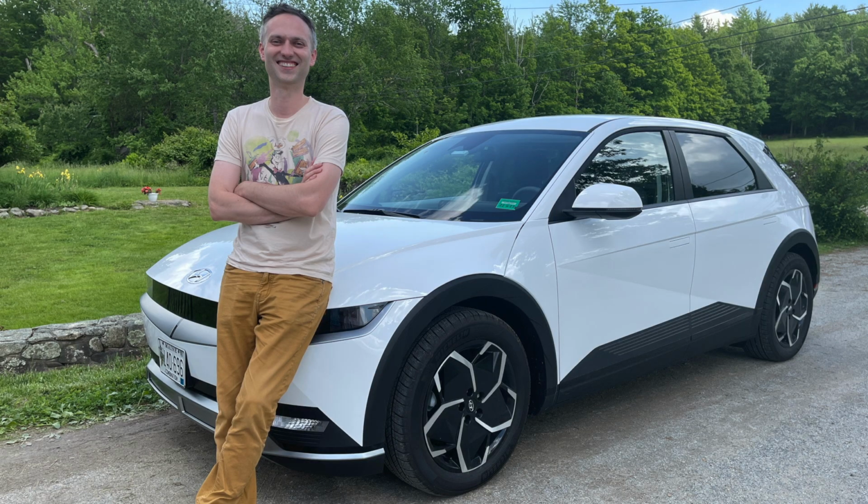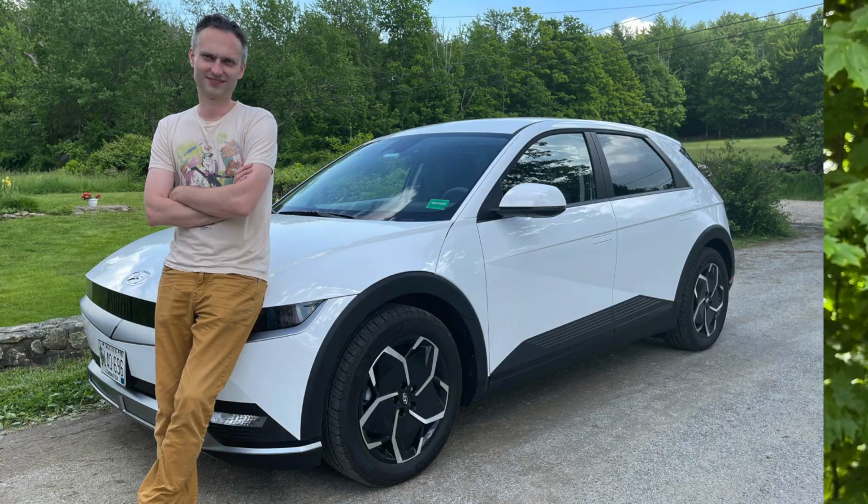Hi, Caleb here. My brother just got a Hyundai IONIQ 5. That's a good name, IONIQ. It's a 2022 all-electric, all-wheel drive SUV-ish car.